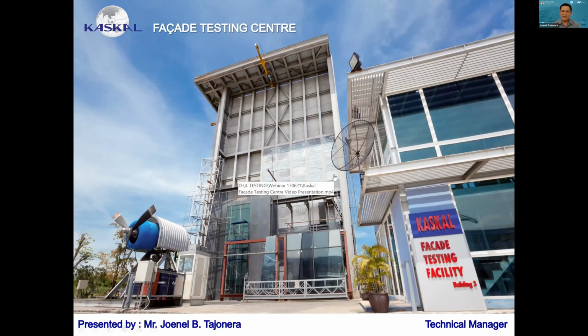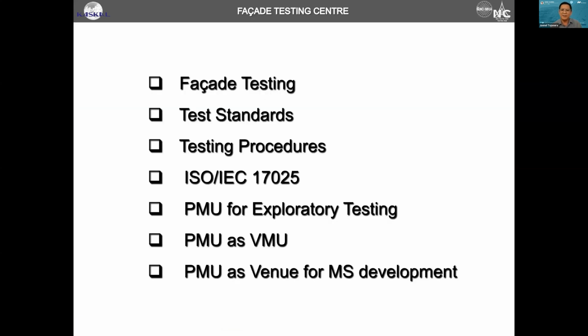Okay, good afternoon everyone. So for me, my topic is about the significance of testing. And probably we heard already from Mr. Simon Chin and Mr. Paul and Kevin about the types of the buildings that we are dealing with currently.